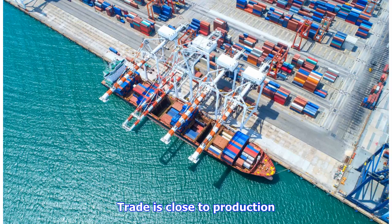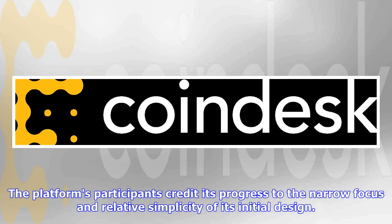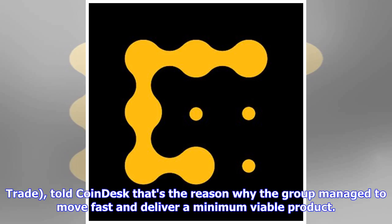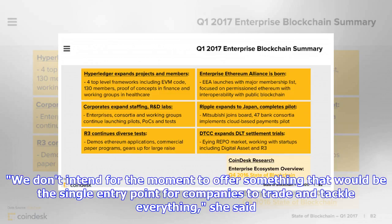Second, WeTrade is close to production. The platform's participants credit its progress to the narrow focus and relative simplicity of its initial design. Anne Claire Gorge, global head of product management trade services at Societe Generale, a shareholder of WeTrade, told CoinDesk that's the reason why the group managed to move fast and deliver a minimum viable product. "We don't intend for the moment to offer something that would be the single entry point for companies to trade and tackle everything," she said.